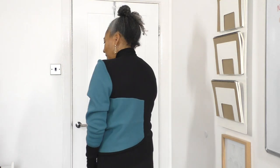So that is enough. I do love this top. The more I wear it, the more I fall in love with it. It's nice. I do like it. Let me show you the back. Do give this project a go with any sleeve. It really is transformational, and these garments get an opportunity to live again.